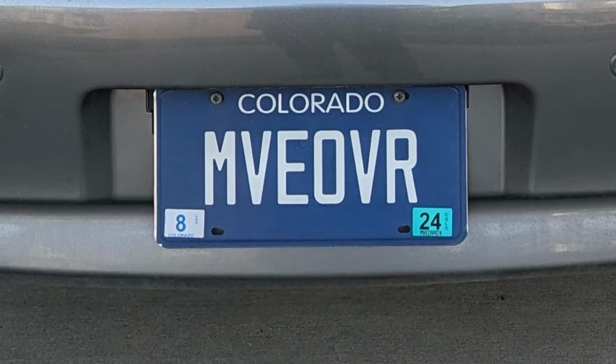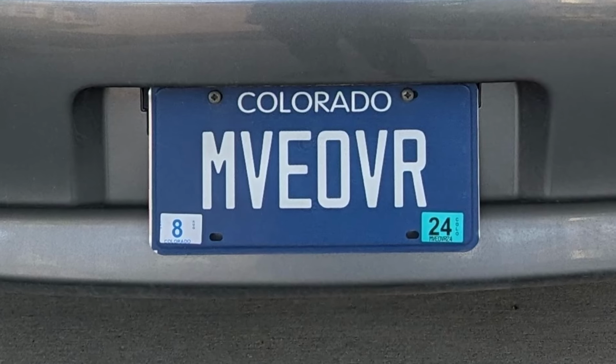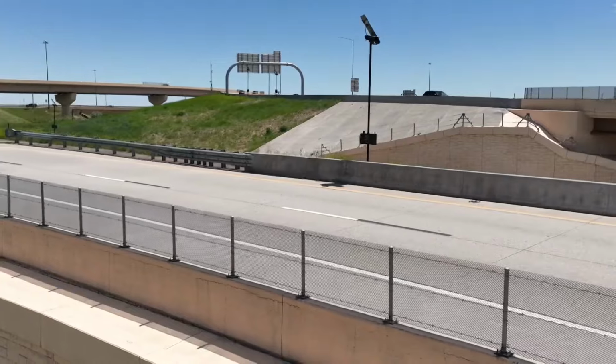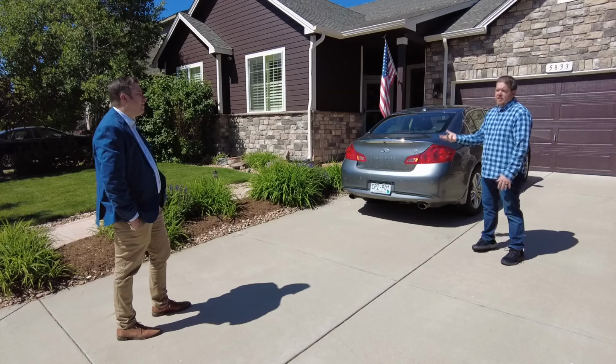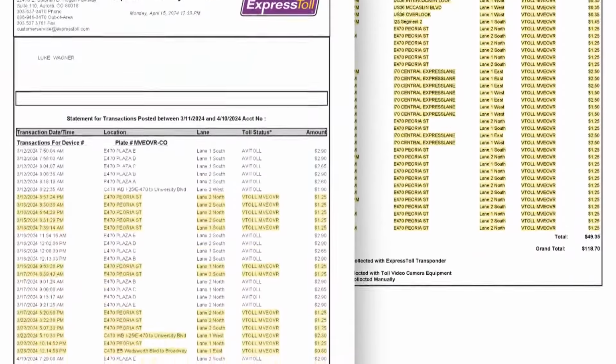It's move over. When he saw it at a charity auction, the license plate made Luke Wagner chuckle. It was great. So he decided to go for it. I wanted to support a charity, and all it has done has led to frustration. The laughing stopped when he decided to look at his Express Toll statement one day. I usually don't check it because it's usually right, but when it came through, I noticed it was 2 pages. 2 pages filled with a whole bunch of charges.